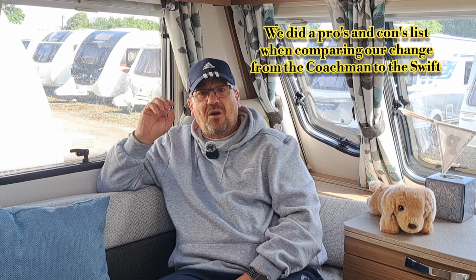It's an island bed on the side wall, so it's a transverse bed. The bathroom's at the back, which initially, when we were looking at caravans, probably about 10 years into doing caravanning, we never thought that we would ever go for a rear end washroom. It's not until you actually have one, and it meets all the requirements you need for your caravanning experience, that you understand what I mean. But for us, it made perfect sense to have that rear washroom.